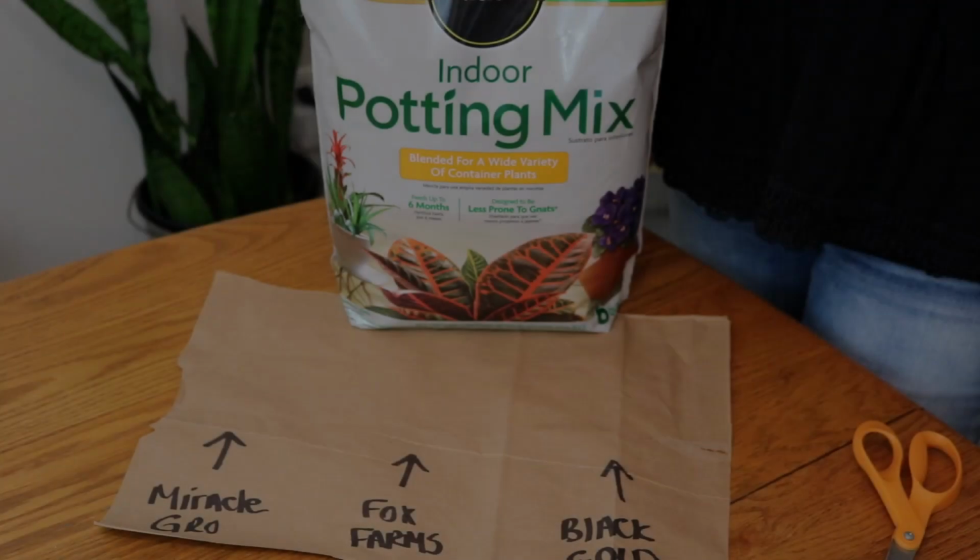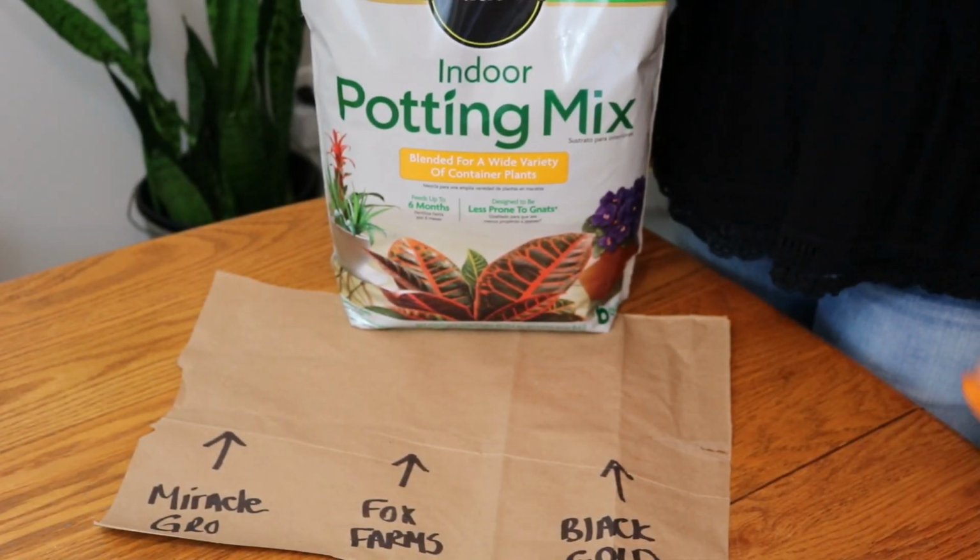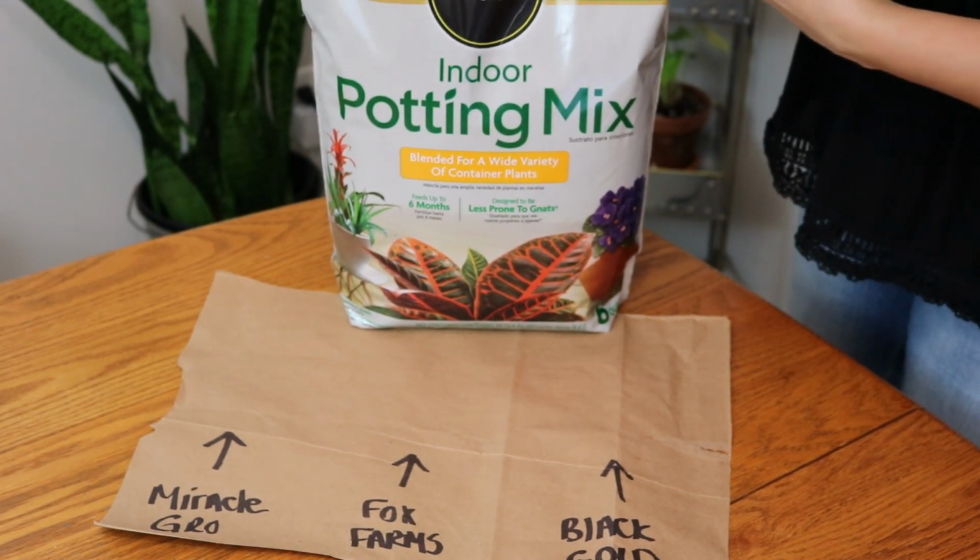So now that we've covered the specific ingredients located within each brand of potting soil, let's actually open up the bags of potting soil, see what they look like, compare the 3 of them side by side, and run a couple tests on them. First bag we'll open up will be our Miracle-Gro. It's an unopened bag, so we're going to open that up.